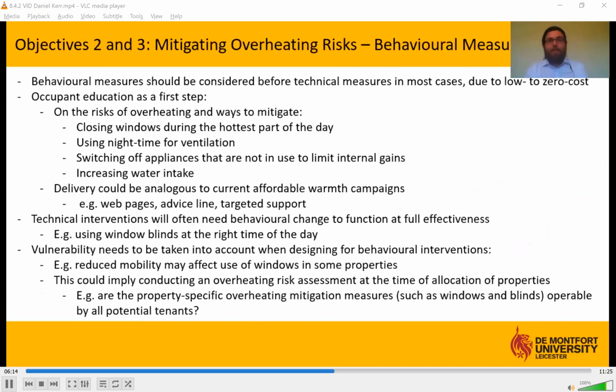It's very context dependent. So looking at behavioral measures more specifically, on the ways to mitigate, you can close windows in the hottest part of the day. You can use nighttime for ventilation. You can switch off appliances that are not in use and all these kinds of things. But we can look at delivery as quite important here. So things like web pages or advice lines. There's an analog with how winter heat advice is delivered to how summer cool advice could be delivered.